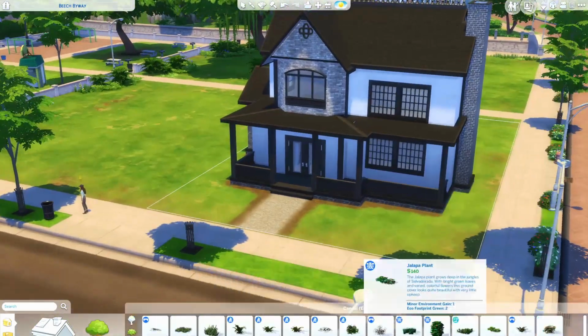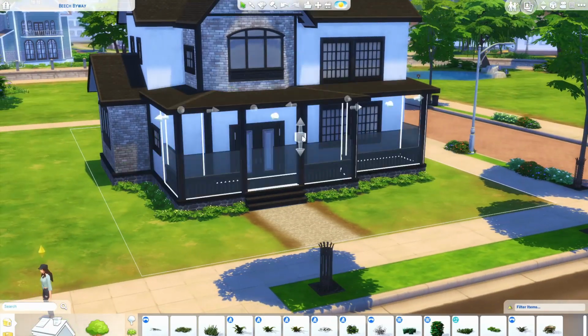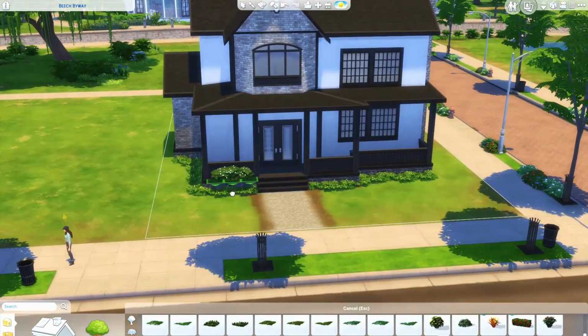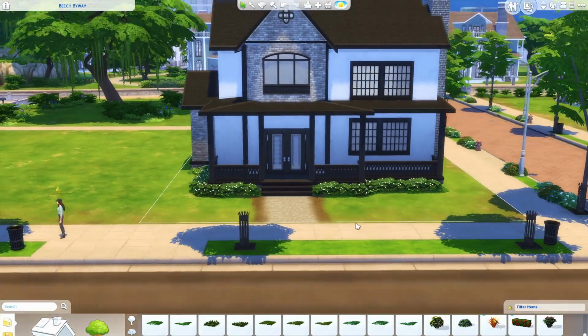Also, I didn't do much landscaping on this house. I don't know why. I just didn't really feel like it. I think it's something that I still need to get better at. So please, if you have any suggestions for getting better at landscaping, then please let me know. I always love to learn.